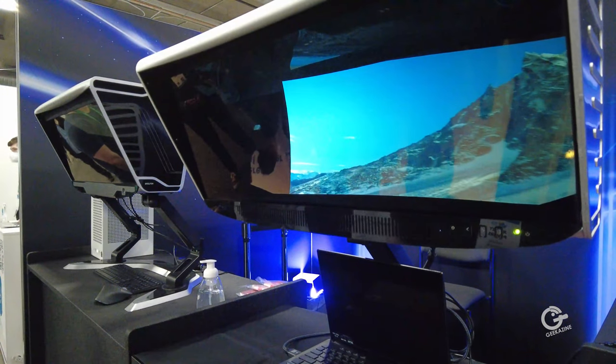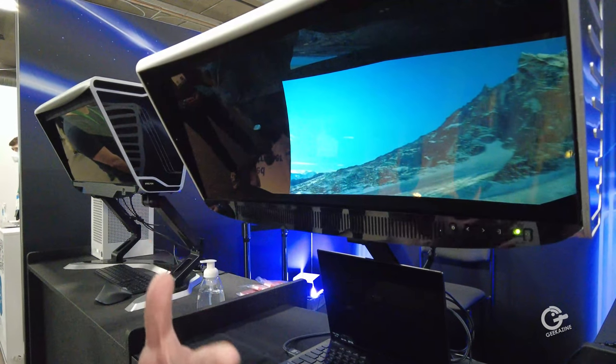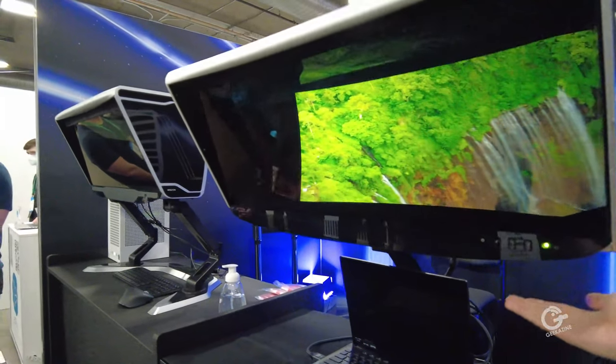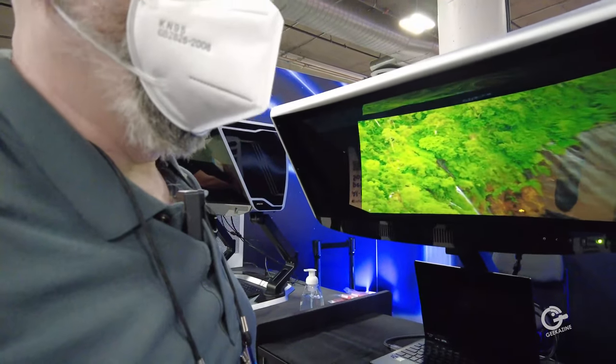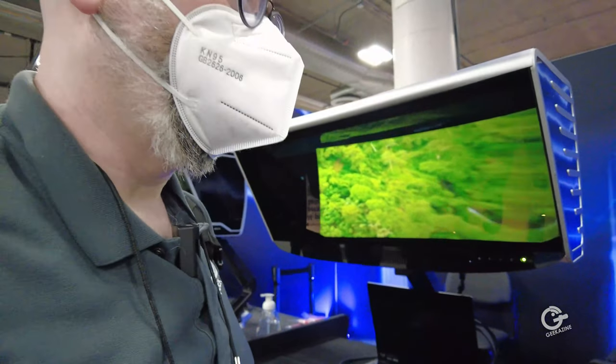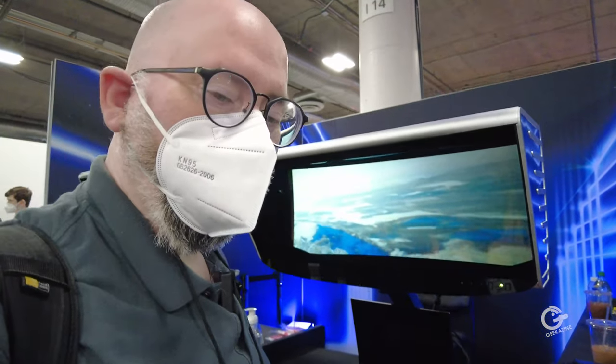Is it possible to do something like a wall-mounted unit? We can. At the moment, it's VESA compatible, so you can mount it on the wall. But you couldn't use it in the living room on the couch. It's not meant to be a shared experience like a TV with family. It's more of an individual experience.